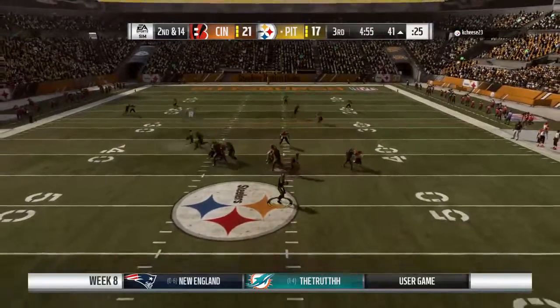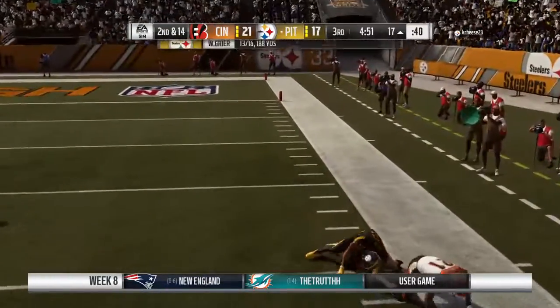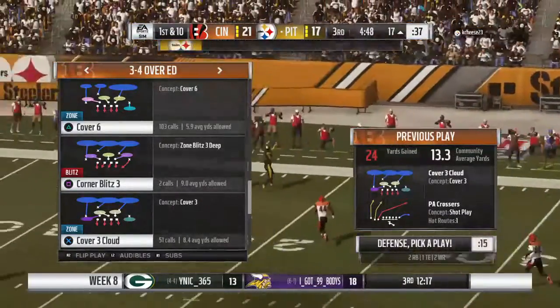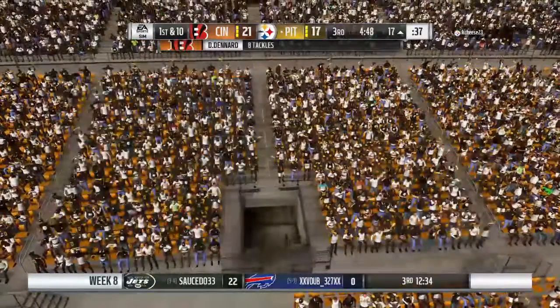They'll look to throw. And he finds a man with a crossing route. And they'll wind up getting this one all the way down inside the 20. That one goes for 24 yards.